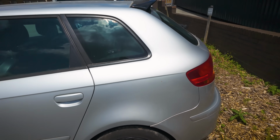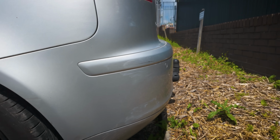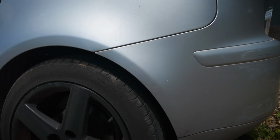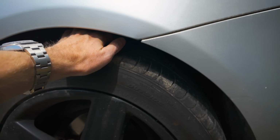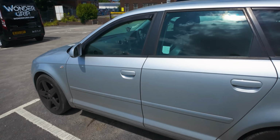This is a nice little project for me. Some marks down the back bumper, but I could get those out myself with a bit of thinners, bit of cutting compound. The back tyre is a Nexon as well. We've got a matching. It's not all bad then, is it? The rear tyres are okay. Let's open her up then.